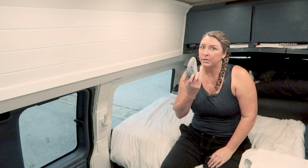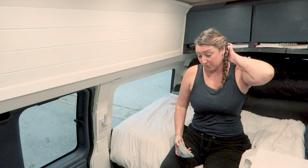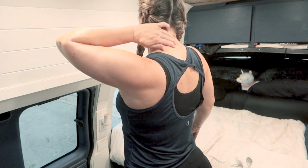I sit and edit all day. And ever since I've been using this, I'm not kidding, I don't really have that lump anymore like I used to. It's not as bad. It used to be out like this, and now it's not.